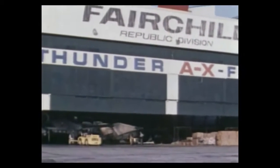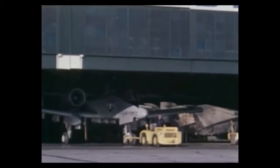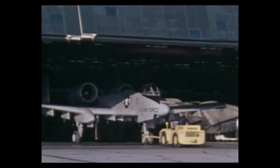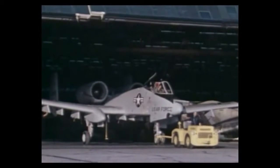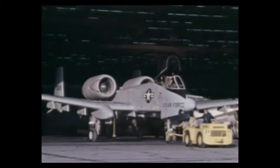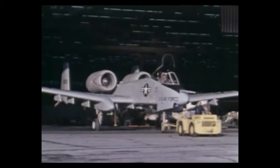January 1973, the Fairchild Republic Corporation unveiled the airplane the Air Force and the Army desperately wanted, the A-10 Thunderbolt II. It was not a pretty sight, but it was exactly what the military needed. The conflict in Vietnam had painfully illustrated the need for a new aircraft to handle the difficult task of close air support, a role the A-10 was methodically designed to perform.